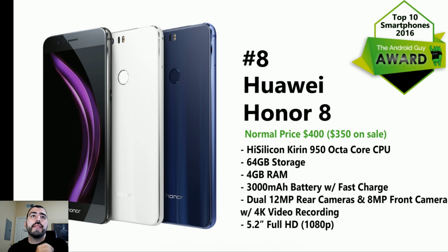It has the same dual 12 megapixel camera that their higher end phone earlier this year, the P9, had, so it still has that on here. Again, another phone with 4K video recording at this price point. 12 megapixel rear camera, 8 megapixel front camera, and it's one of the only phones with a 5.2-inch screen at 1080p display.